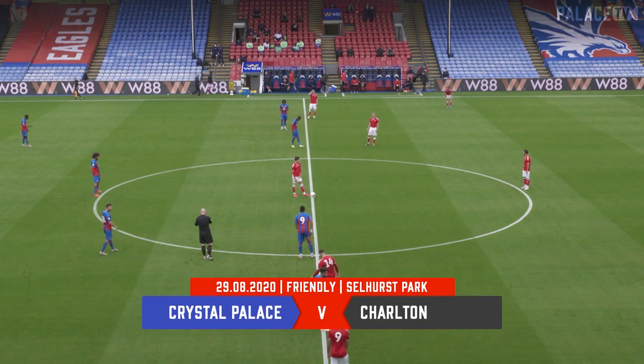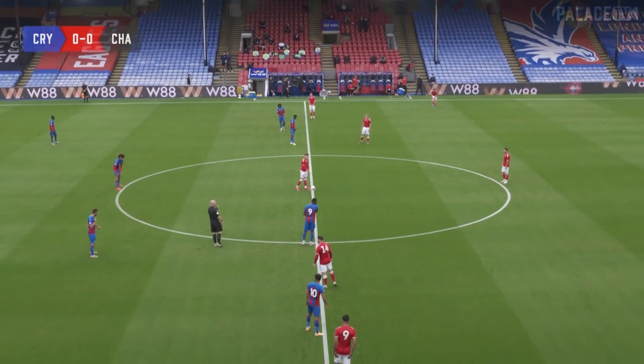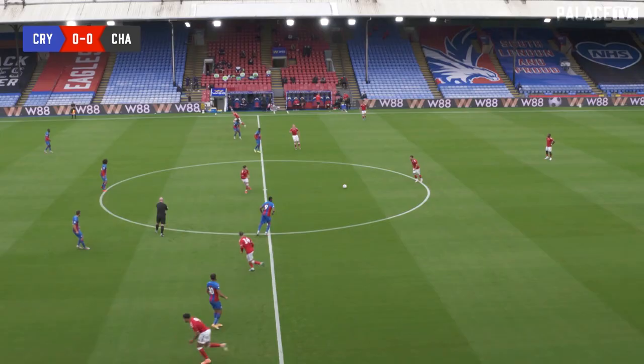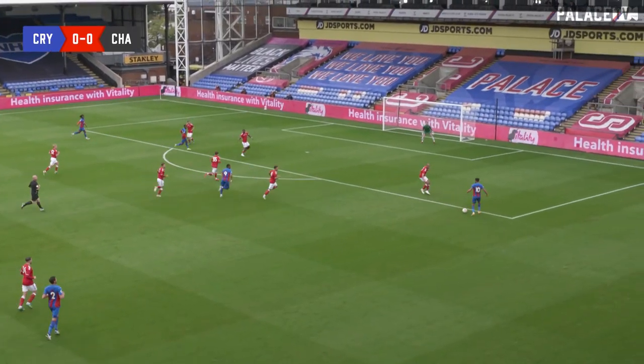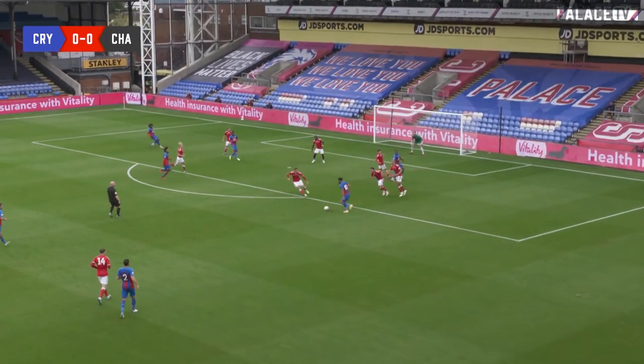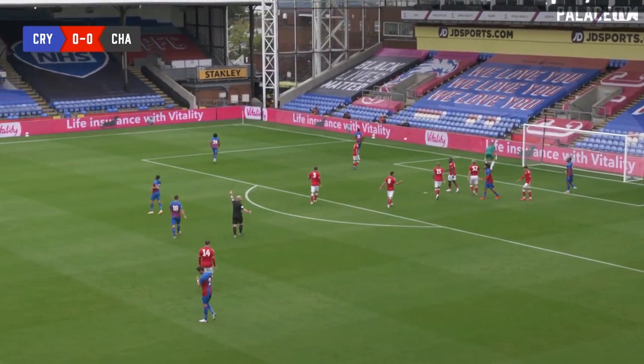So we are good to go, and it will be Charlton in their traditional red strip to get us underway here at Selhurst Park. Jordan Ayew, nice feet. Townsend wants it. Townsend coming inside. Is he going to let fly? He is, and it's a decent save from Amos.